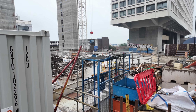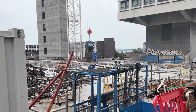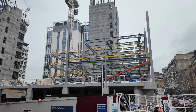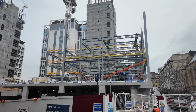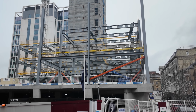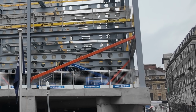From this side of the site, concrete pouring is actively underway. You can see the teams working methodically as the framework gets filled in. Now, if we swing round to the opposite side of the first lift shaft, there's more steelwork climbing upwards rapidly. You'll also notice the big bright orange cross beams now being installed. These are key structural supports as the building grows.